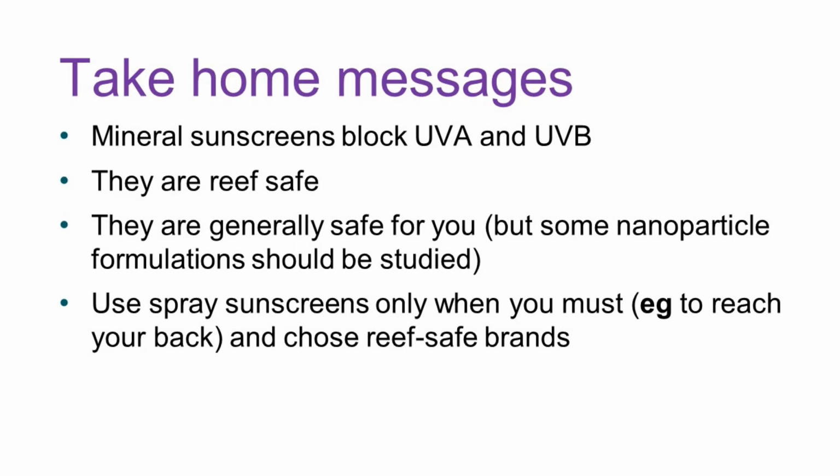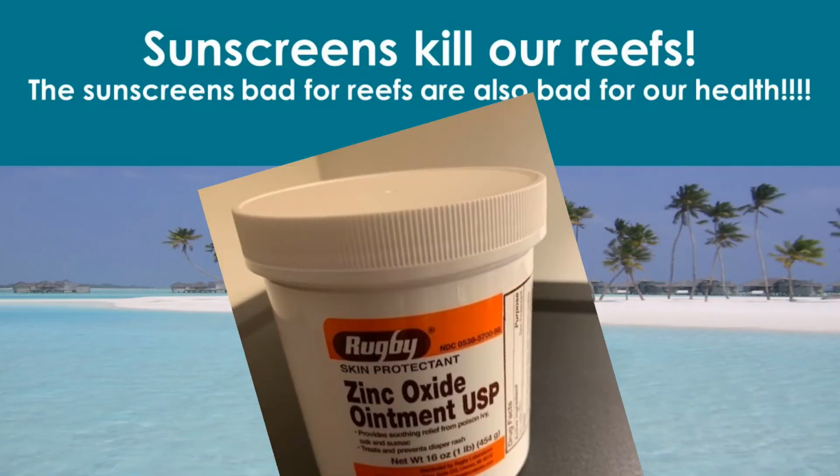The take home message is, mineral sunscreens block UVA and UVB, they're reef safe and they're generally very safe for you. Spray sunscreens that are reef safe often have Avobenzone because it's effective in blocking UVA. Lastly, there are a number of inexpensive zinc products and even some YouTube videos on how to make your own sunscreen.